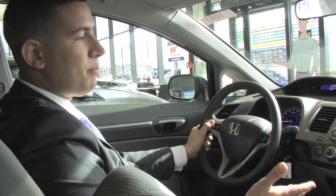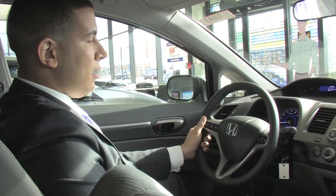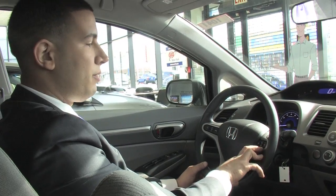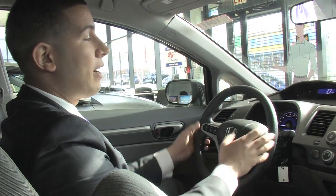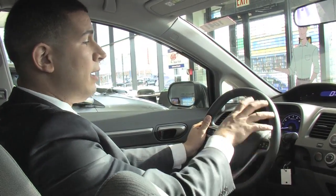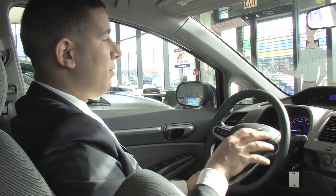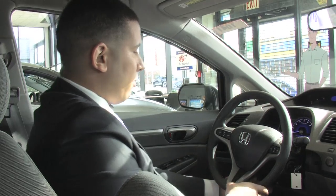So AM, FM, CD player, you could toggle through those different modes. And over here, you're also going to notice the cruise control, also standard on this vehicle, which is really nice because, again, you don't have to take your hands off the wheel when you're driving to set any kind of acceleration or deceleration of the vehicle. And you know what? Also, really nice.